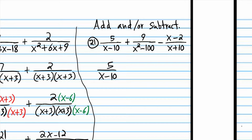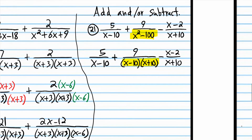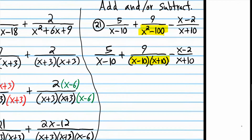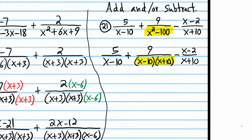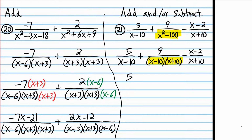All right, we're back. So I'm going to factor. And again, I want you to show your work on these problems. Don't skip ahead on these. It's really difficult to skip ahead anyway because there's a lot to keep track of here. All right, so I factored this difference of two squares, right? So that's a 10 and a 10. So now I need to multiply both sides of this fraction by x plus 10 to get a common denominator.